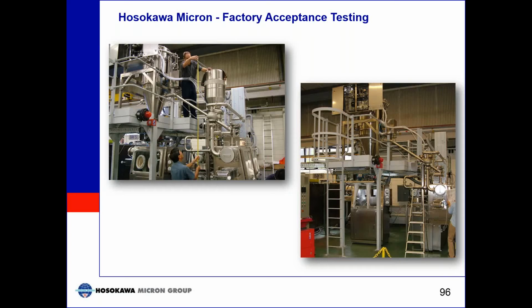Here we built the complete milling system including the pack-off system, shown here, and ran with placebo over a series of trials. As you can see, we did temporary structures as well to mount all the equipment, the milling chamber and the reverse jet filter located above.